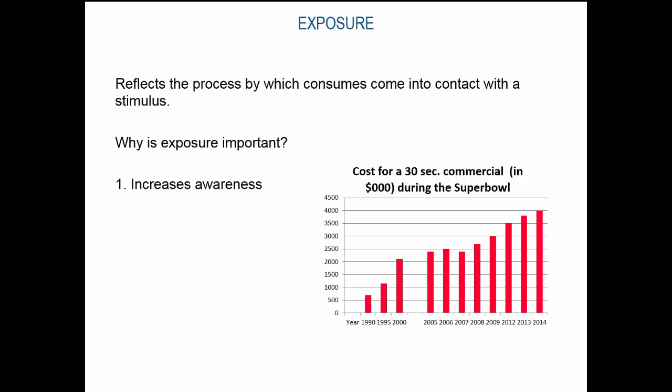So exposure is the very first threshold of 3 thresholds: exposure, attention, and perception, through which a marketing stimulus has to go so that it can have an impact on consumers. We define exposure as the process by which consumers come into contact with the stimulus. Now, exposure has some properties and effects. The first and most obvious property or effect of exposure is that it creates awareness.